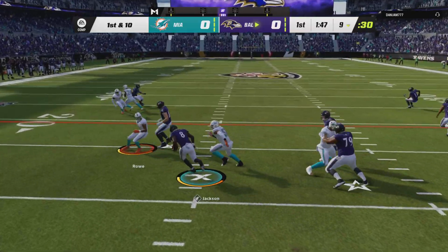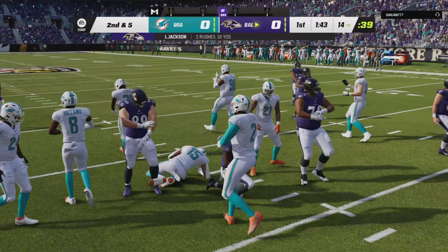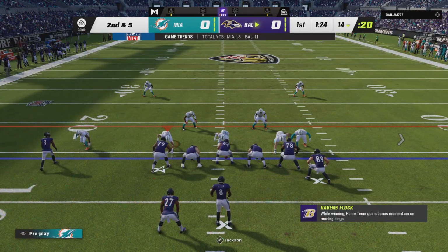They'll start out here with the option left. And they'll find some room to get this up to about the 14. It'll be a pickup of 5 on the keeper. It's 2nd down. A little do-it-yourself run right there and a nice gain.